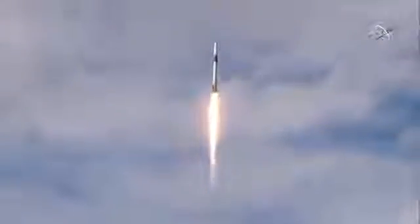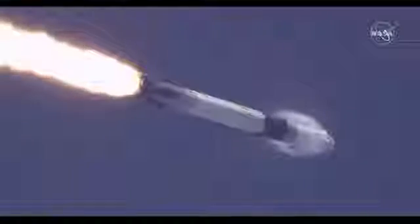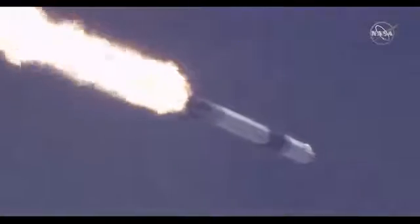Vehicle is pitching downrange. Looking beautiful so far. Great shot from the rocket. Power and telemetry nominal. We're approaching max Q, maximum pressure on the rocket. Vehicle is supersonic. I'm going to quickly throttle back. Vehicle is experiencing maximum aerodynamic pressure.